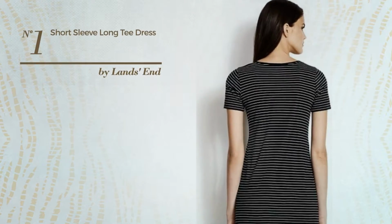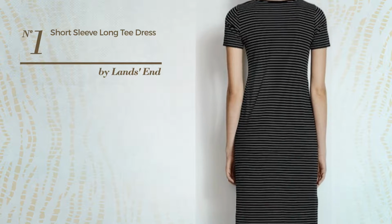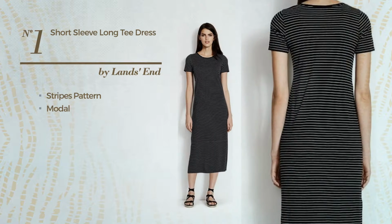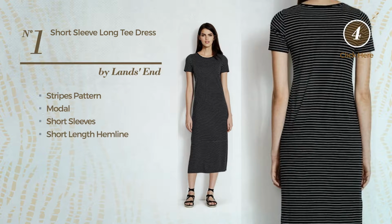Number 1, Annual Autumn Straight Dress. Featuring a simple style with stripes pattern, made of soft modal, this dress includes short sleeves, short length hemline and belt. Available uniquely in this color.